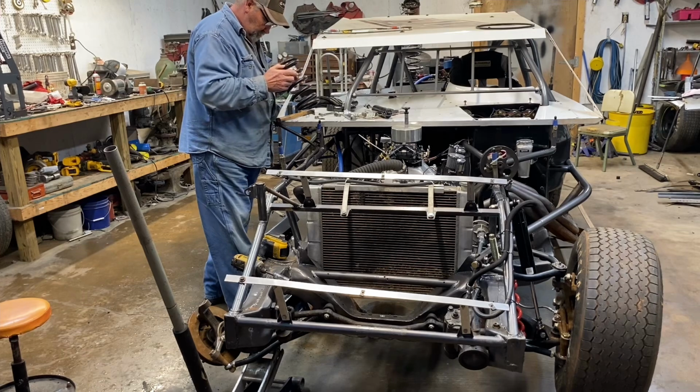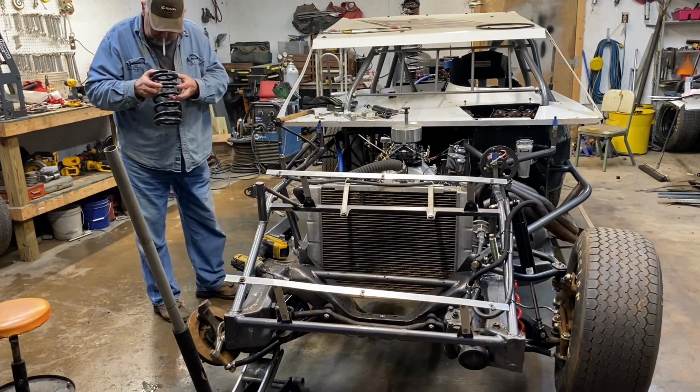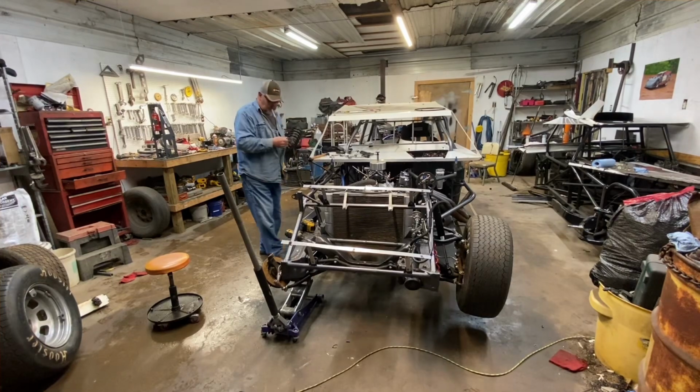Well, it zoomed out. I didn't know if y'all could see me over there on the vise welding that control arm up. Here, we'll do that for a minute.